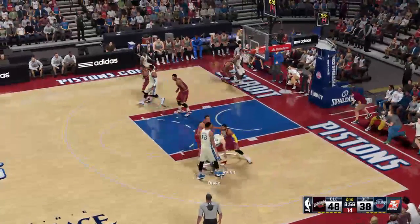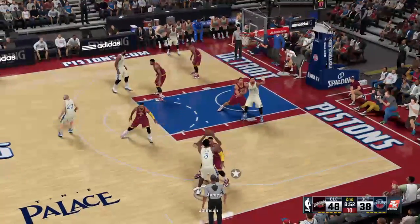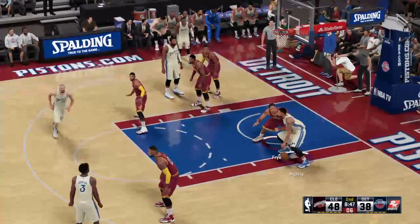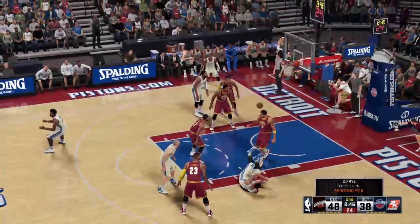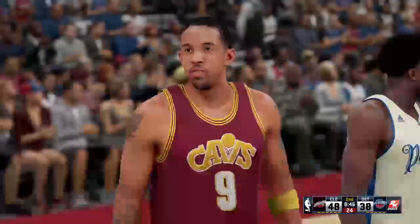Morris dishes to Blake. On the wing, Johnson wants to get it to Morris and does. And foul called as he misses. He'll go to the line and shoot 2. That's called on Channing Frye.